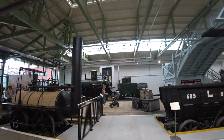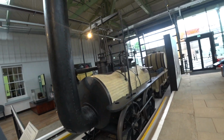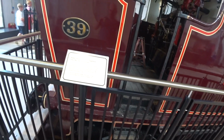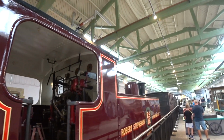This is more like it, isn't it? Look. So this is it, Locomotion Number 1. This is the one that George Stephenson would have climbed aboard, and powered all that, transforming transport in the northeast. Instead of canals, they had trains. And then 23 years later, Stephenson had one of these, he built this. That is a better looking one, isn't it?